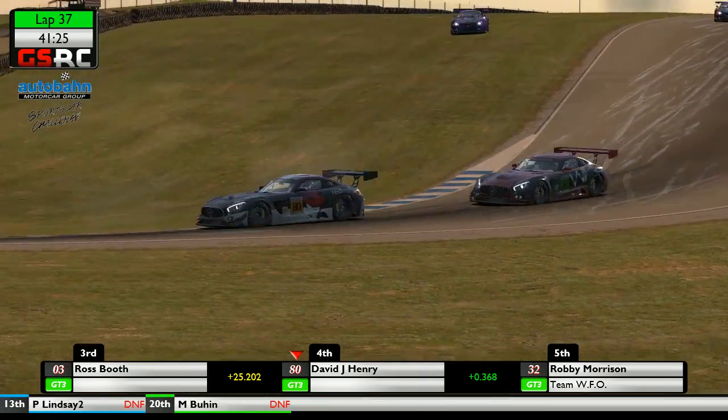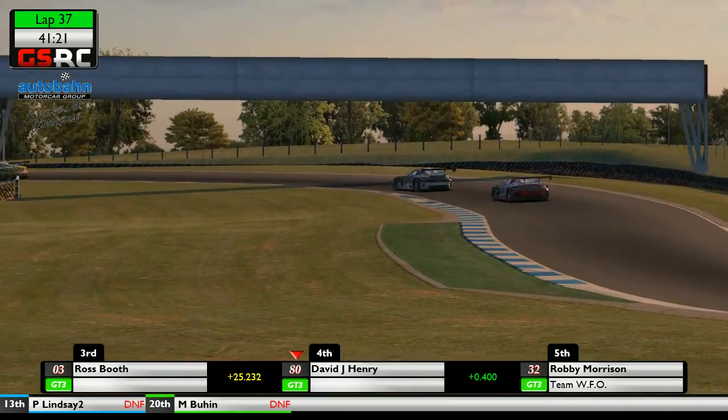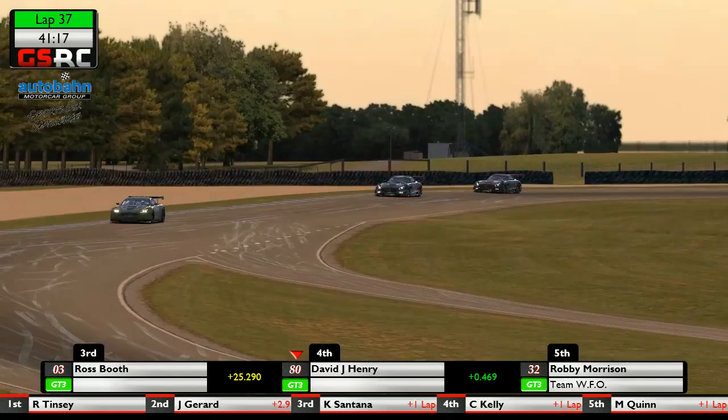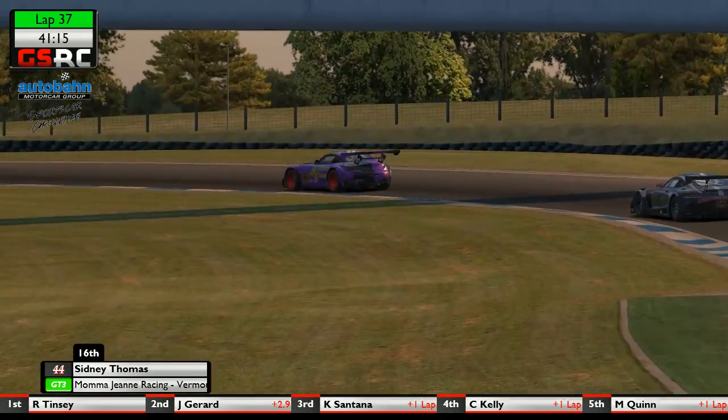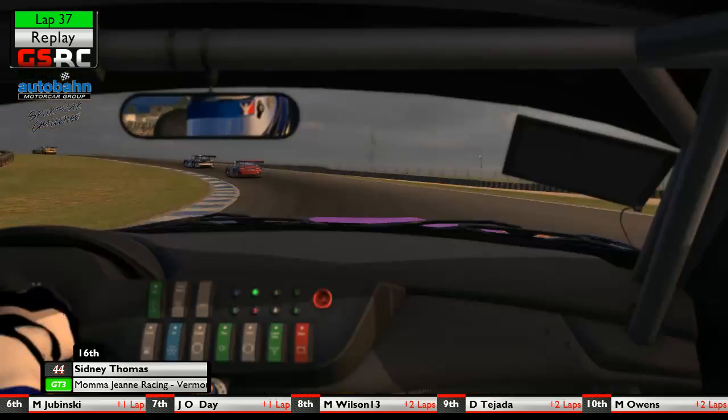Oh, and who is that off in the background? Wow! Whoever that was held on to it in miraculous fashion. That's Sidney Thomas. I want to see an onboard of this from Sidney. Went wide up in Loogie Heights.